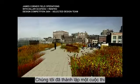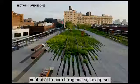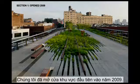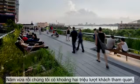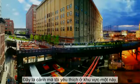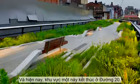We did a design competition, selected a design team. We worked with them to really create a design that was inspired by that sort of wildscape. There's 3 sections. We opened the first section in 2009. It's been successful beyond our dreams. Last year we had about 2 million people, which is about 10 times what we ever estimated. This is one of my favorite features. In section 1, it's this amphitheater right over 10th Avenue. And the first section ends at 20th Street right now.